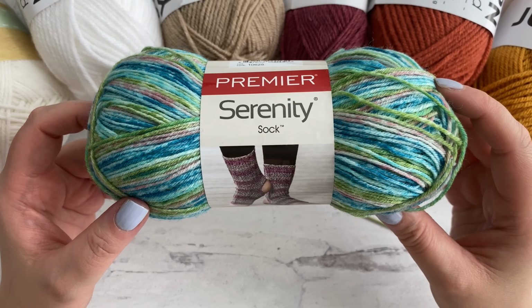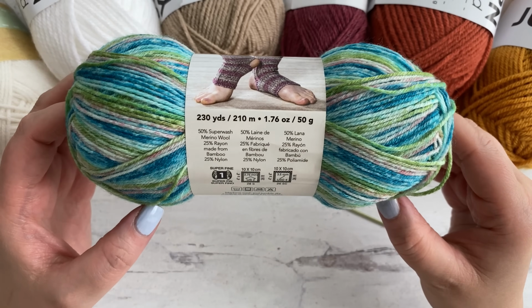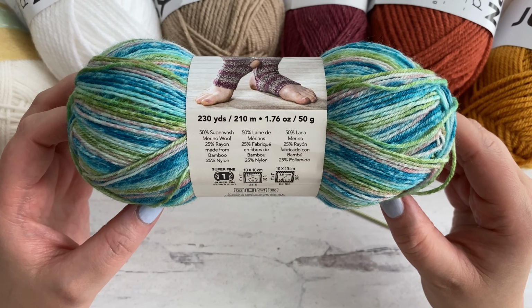And this last one, I have to say, is a complete gem. I can't believe that this was at the dollar store for just $1. And this is the Premier Serenity sock. So this is a sock yarn. It's 50% superwash merino wool, 25% made from bamboo and 25% nylon. It is super, super soft, and 2 balls will make you a pair of socks.